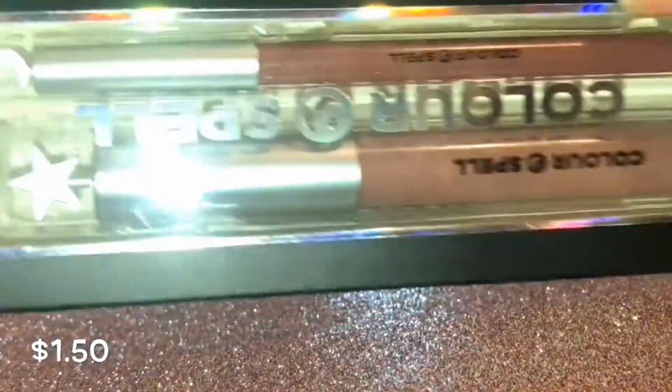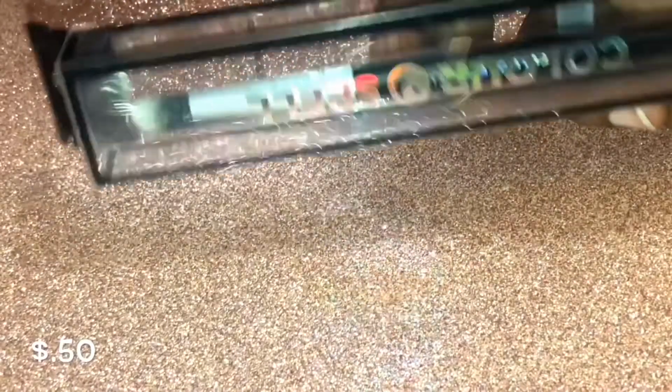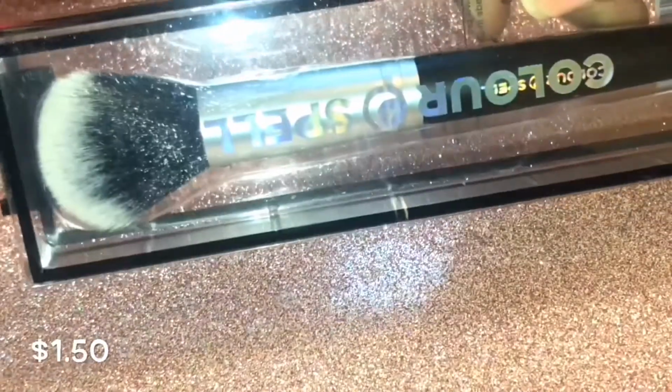This is by the Color Spell brand. This is in the shade Mauve and it is the matte and liner matte lipstick set. A crease brush, and this is also by the Color Spell brand. Picked up a foundation brush. Sorry for the glare. And I purchased an eye brush.